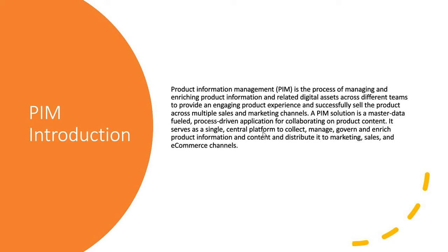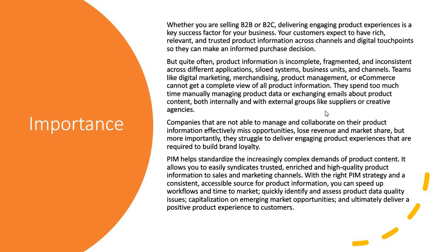So moving to the next slide, we'll talk about the importance of PIM. In simple terms, a PIM tool or PIM solution makes the product information management process fast, efficient, and productive. With a PIM, everyone involved can collaborate to get products ready for sale on time and on budget.